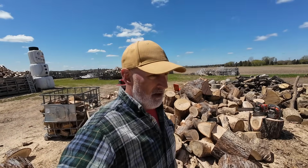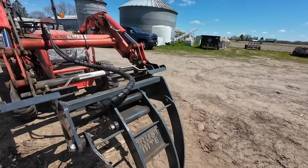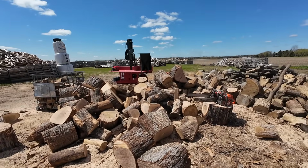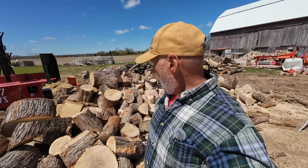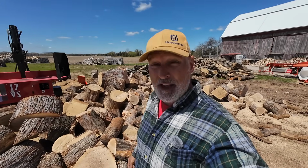Now I'm going to go swap out the grapple. I'm going to put the bucket on, which is around the corner over there, and I'm going to push this stuff up into a pile here. But you're not going to see that. You're going to see it tomorrow, because that's going to be tomorrow's video. I'm going to push this stuff up, and then we're going to start up the Wolf Ridge 17 VS, and I'm going to get a bunch of this split. I don't know if I'll get it done today, but I'll get a bunch of it done. So that is my plan.